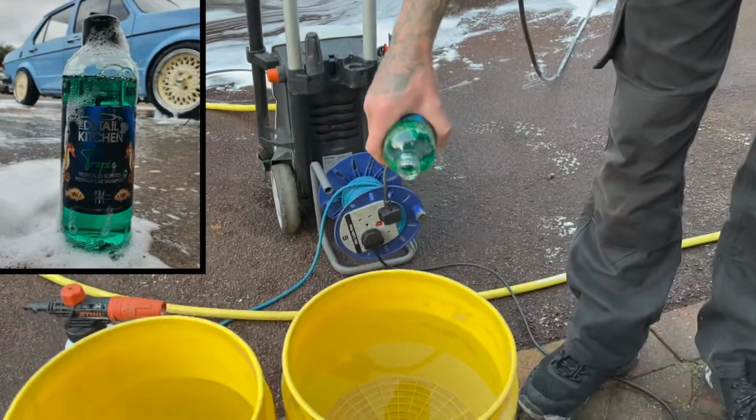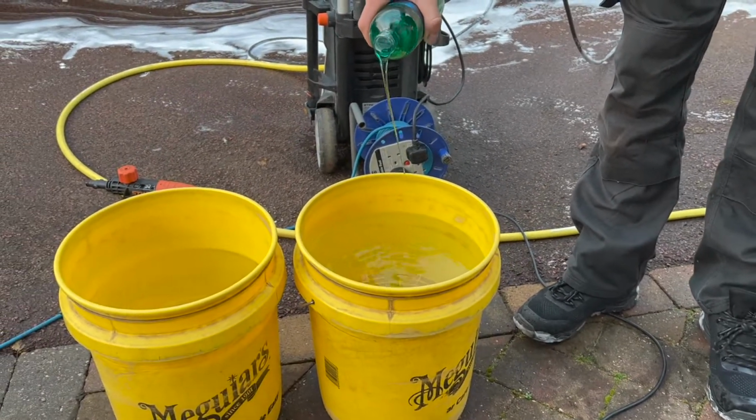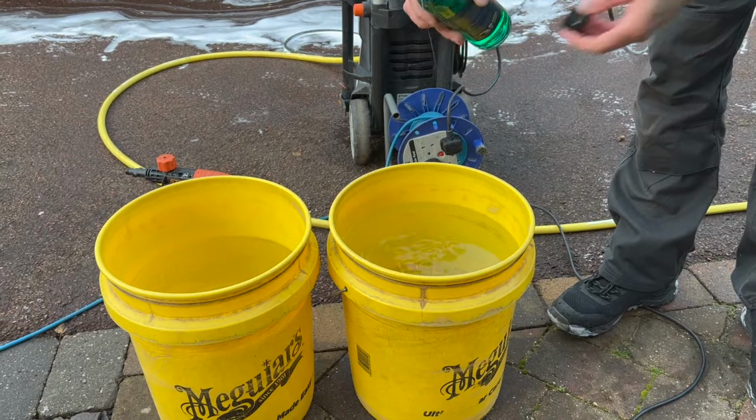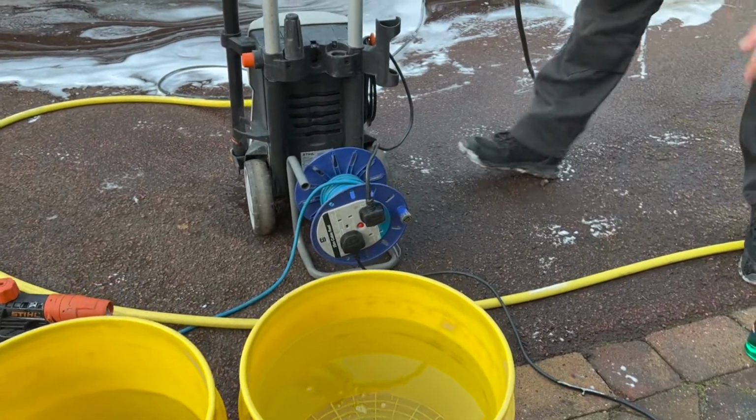Now you want to grab 2 buckets, both with grit guards, and then we're going to fill them with water and again the Tropic shampoo. Now you might be wondering why we use 2 buckets, and this is to stop the dirt from being dragged around by just one sponge, which can actually cause scratches on your paintwork.